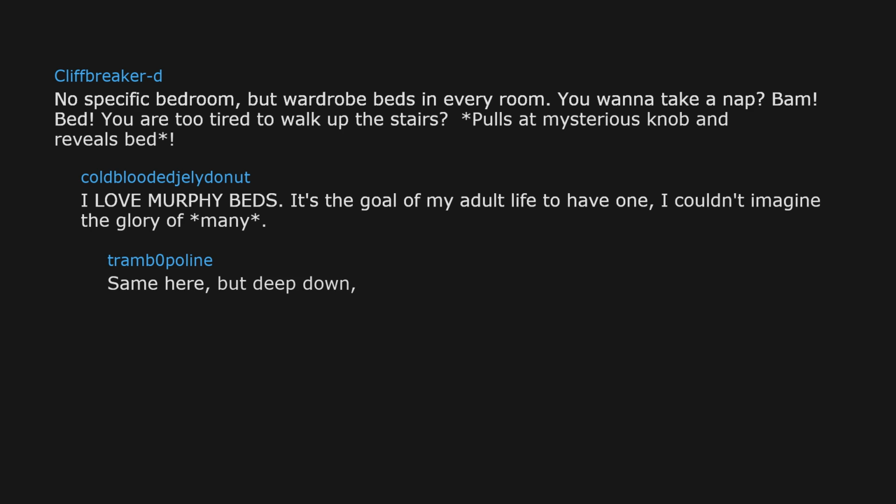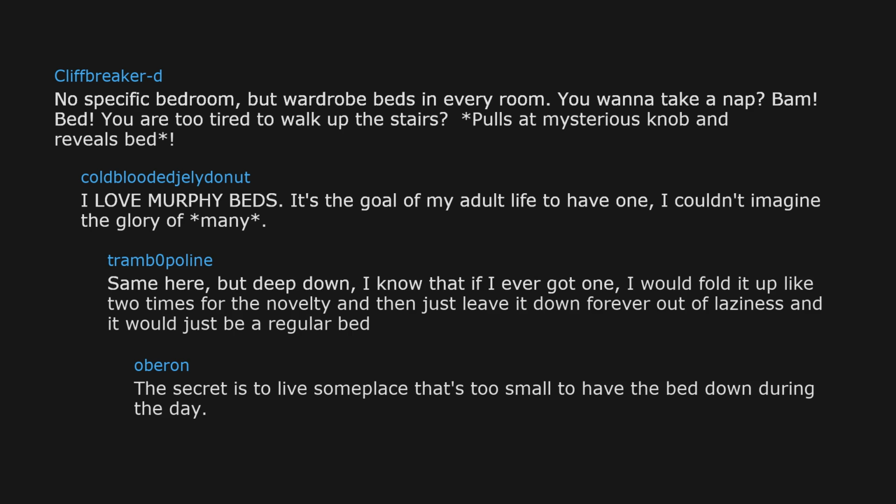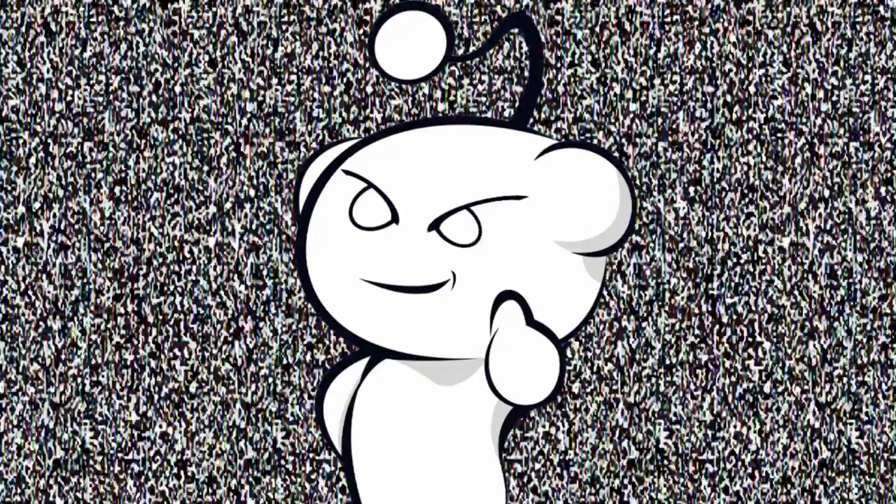Same here. But deep down, I know that if I ever got one, I would fold it up like 2 times for the novelty and then just leave it down forever out of laziness, and it would just be a regular bed. The secret is to live someplace that's too small to have the bed down during the day.